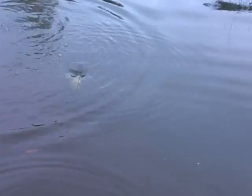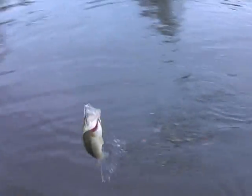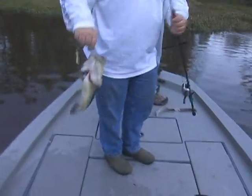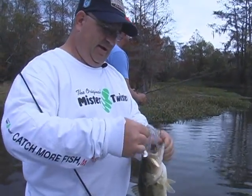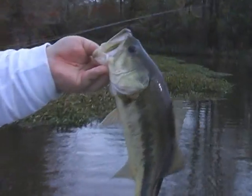So we've just put him in the back live well. He's coming home with us. We're releasing all the bass, but the shoe pick's coming home. Will he make it in the boat? I think so. Not bad. Not bad at all. Nope.